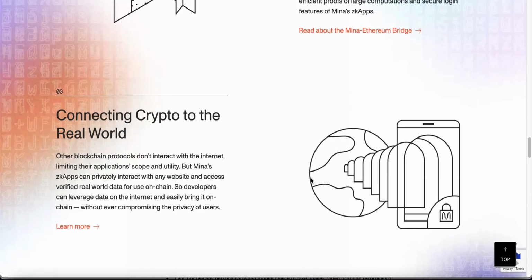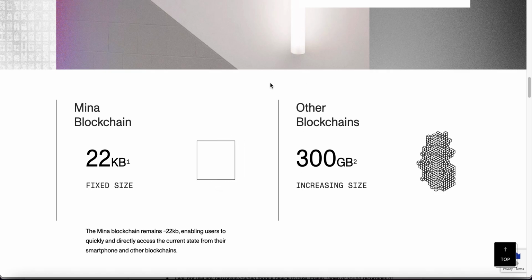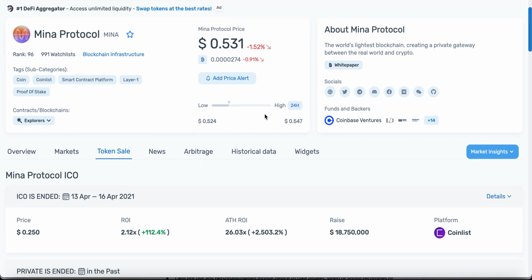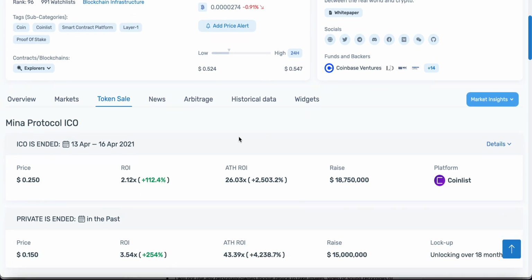So I think Mina is definitely an interesting project, and I'll just show you a few more things in terms of what I see as quite interesting. So Mina launched last year. I think it was probably around April, May 2021. Let's have a look. So the ICO originally happened in April 2021. And that ICO happened on CoinList.